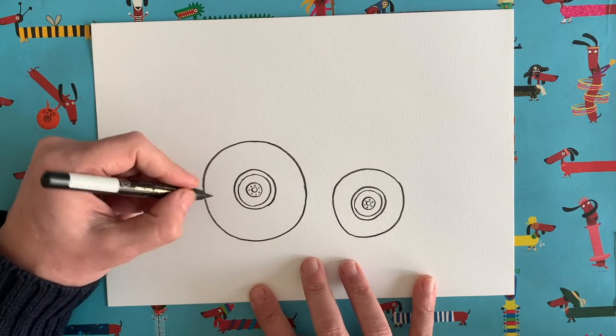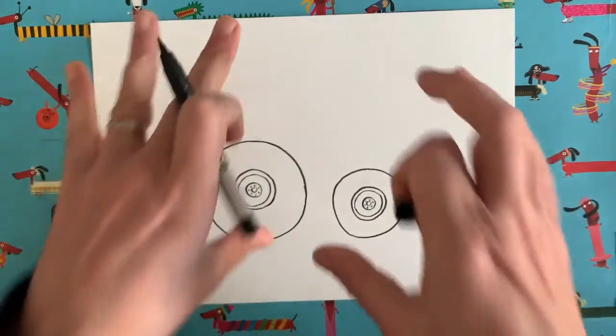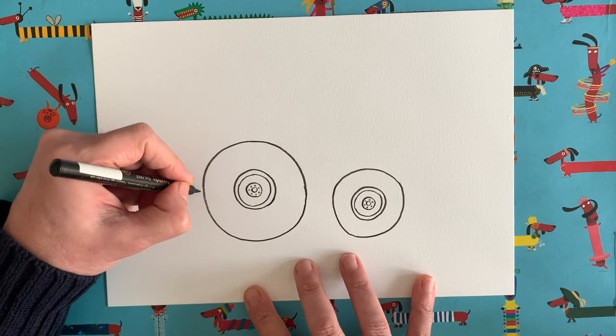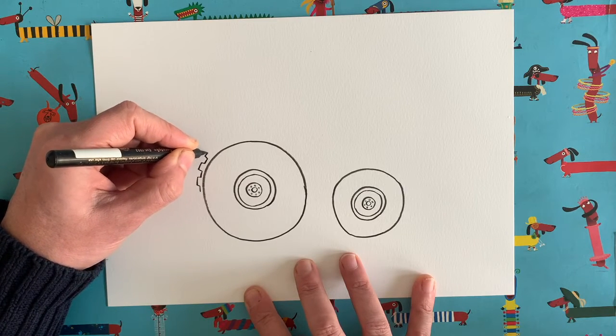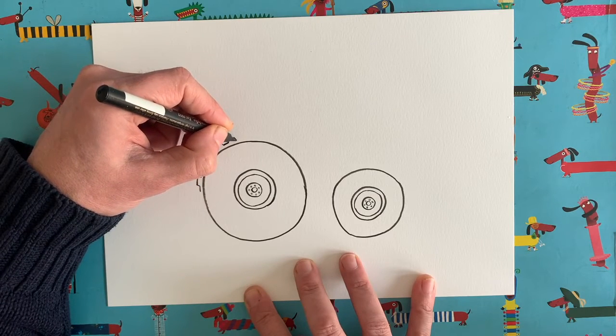Now then, this is a tricky bit. We're going to add some grip to our tractor, because remember I said tractors, they have to grip in the mud, don't they? And so we need to add some tyre tread to our tyres. So this is how we do it. We're going to go around the edge in a sort of step formation, like that, sort of going in and out. And we're going to follow our circle all the way around.